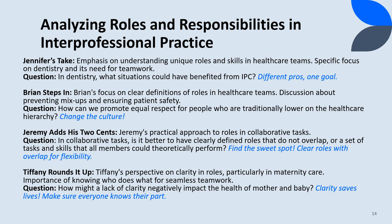Jennifer hits the nail on the head by emphasizing how crucial it is to understand the unique roles and responsibilities in healthcare teams. She's all about recognizing and respecting the skills each professional brings to the table. It's like a well-oiled machine. When everyone knows their part, we're in business. Jennifer's focus is on dentistry, where teamwork can make all the difference. She throws a curveball with her question: in dentistry, what situation could have benefited from IPC?